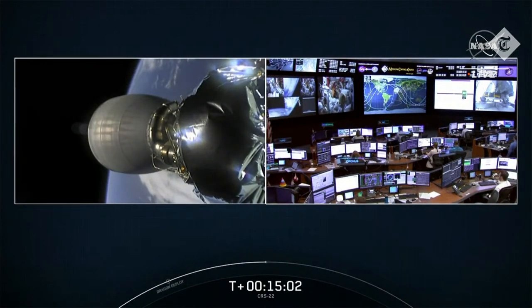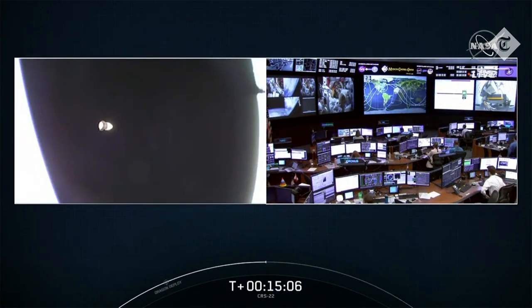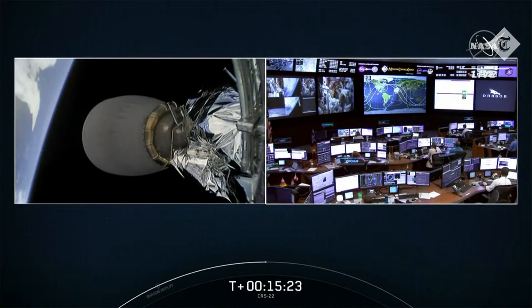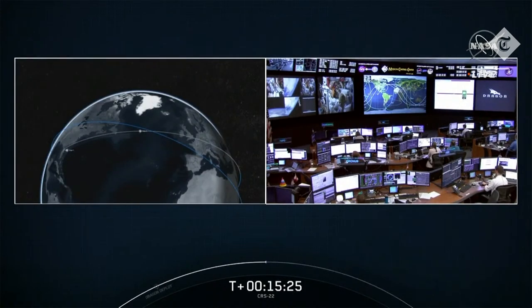Again, standing by for nose cone deploy. That nose cone will stay open in the position until the very end of the mission. And the first set of nose cone hooks are open, and the second set are starting to open now.